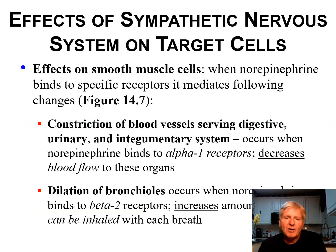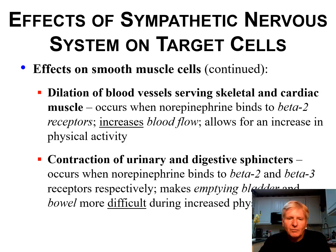Smooth muscle cells. The effect on smooth muscle cells when norepi binds to specific receptors, it causes constriction of blood vessels serving the digestive, urinary, and the integumentary systems. And that occurs when norepi binds to alpha-1 receptors, and it decreases blood flow to those organs. If you think about it, it makes sense because you don't want increased blood flow going to your skin or to your digestive system during times of increased activity. You want it to go to your muscles and to your heart.